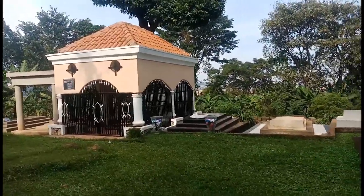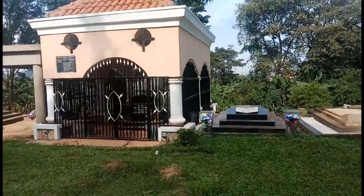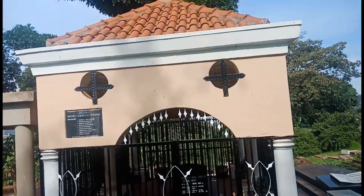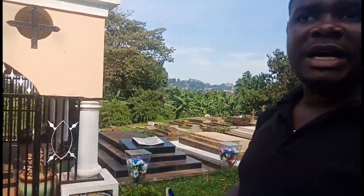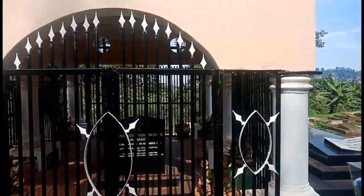In here there is a prince also. That is a prince. But it's quite different from these others who are here just because he's called Prince Simba David Alexander. And he was the first ambassador in Uganda. An ambassador in Uganda, but he was representing Uganda in the UK. Okay. So he was a brother to this king here. He was an elder brother to this one.